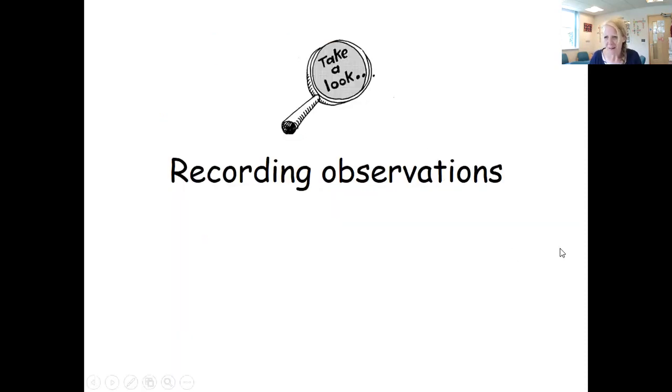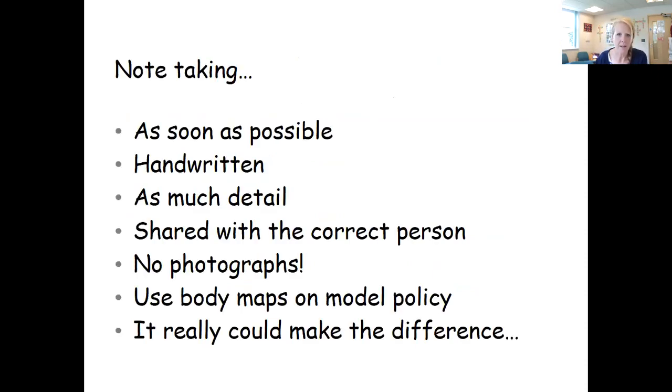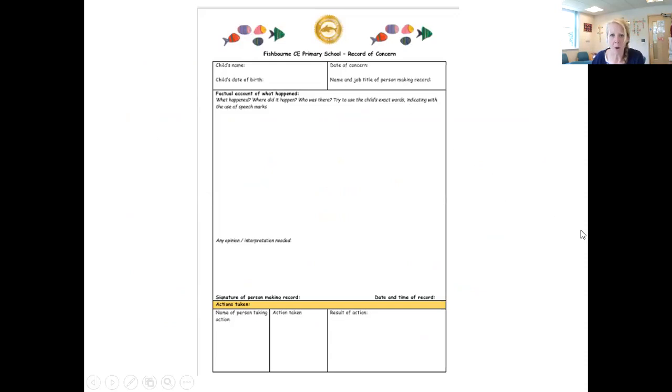Now for the recording part. So very often we are in a position where a disclosure has happened or we've made an observation, and then you may be asked to fill in what we call at Fishbourne a cause for concern form. Now, I'm just going to move our screen on to what that looks like. It's really blurred because of the way it's been uploaded into our presentation, but this is what we call our record of concern form. If you find yourself in a position where you are filling one of these in, it will be because either the class teacher or one of our designated safeguarding leads has asked you to do so. And this is what the form looks like.